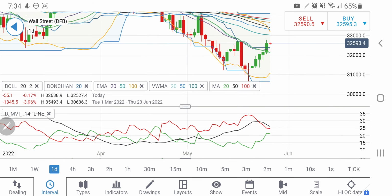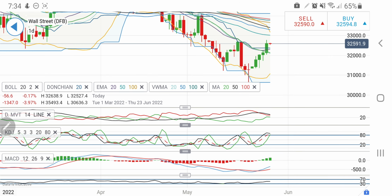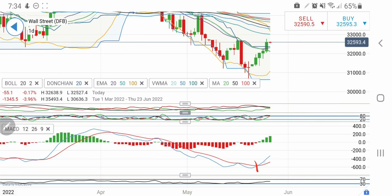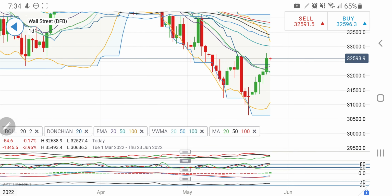Now directional movement is bearish, trying to converge, and stochastic is overbought on the daily charts. MACD is wide divergent and bullish here. RSI is also trading flat. So considering this, in between 32,500 and 32,660, do not take a position.